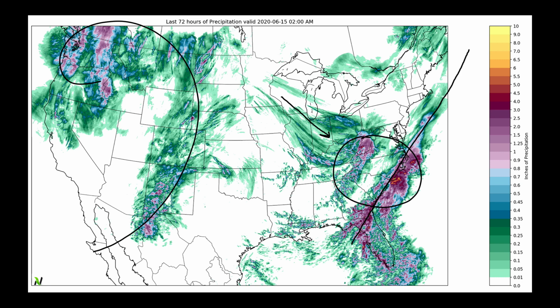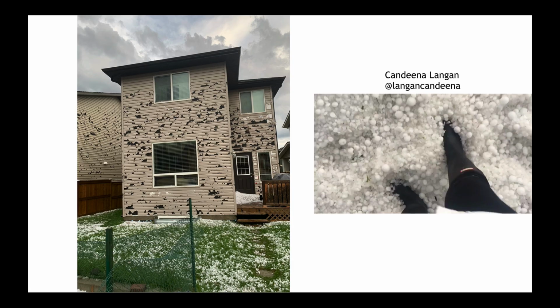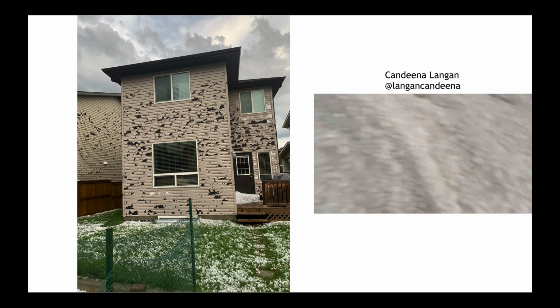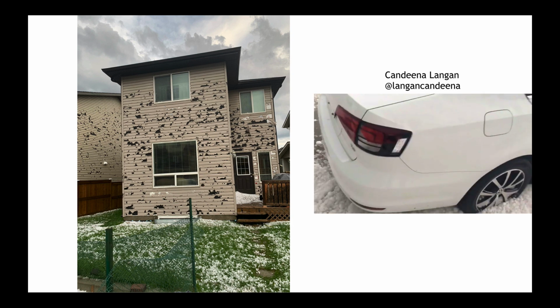Now, that system to the north and west was pretty powerful in the Canadian prairies. I just want to show you this because it's quite amazing. Beth Allen took this incredible picture near Calgary, showing a massive supercell thunderstorm. And this particular storm put down a lot of hail. Watch that video on the right. This lady went out to her car after the hail piled up, up to golf ball size hail, just destroying things in and around parts of this region of Alberta. And the picture on the left shows some of the damage to the siding on these homes. Incredible. Well, that storm system is going to get to you, but it's going to take at least another week before it does so.